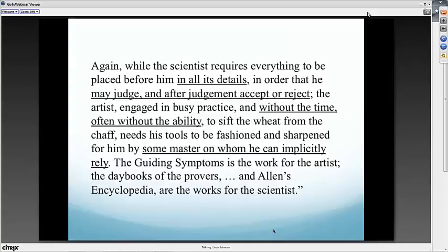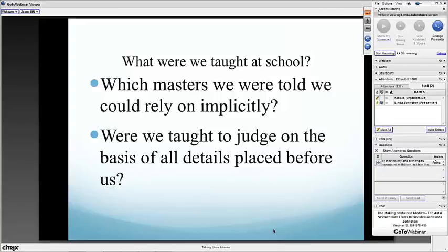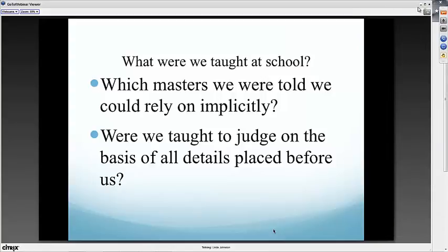Okay, so did I understand that 20 years ago? No, I didn't. So what was I taught at school, of which 20 years later the Concordant Materia Medica was the result? It was what I was taught, how homeopathy was founded, based, and constructed. Which masters did we have at school? And were we taught to judge on the basis of all details placed before us? No, we had Clark, Kent, Herring, and a little bit of Allen.